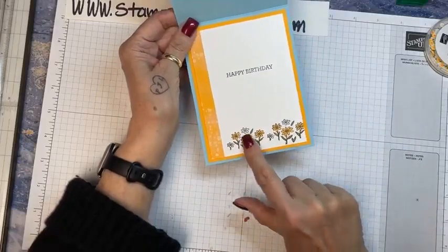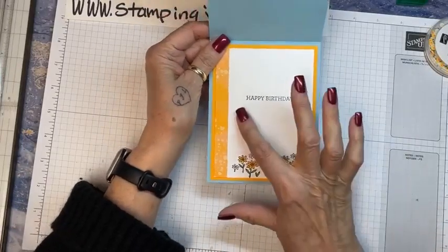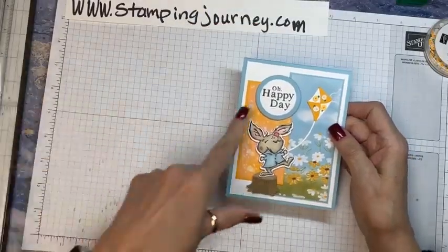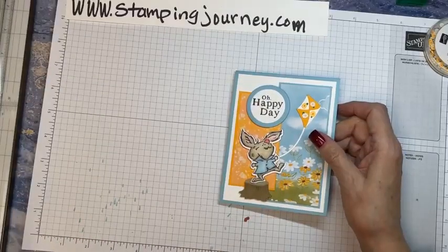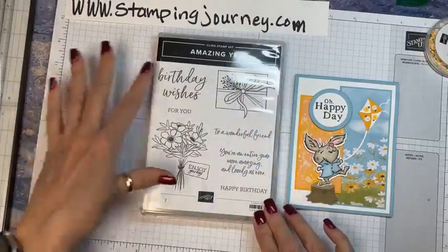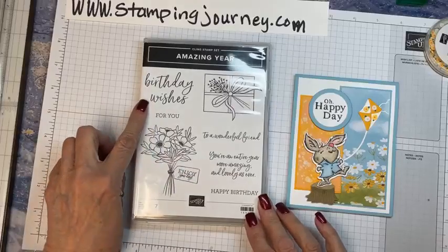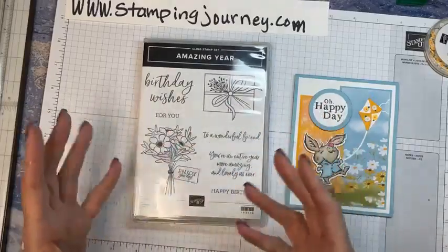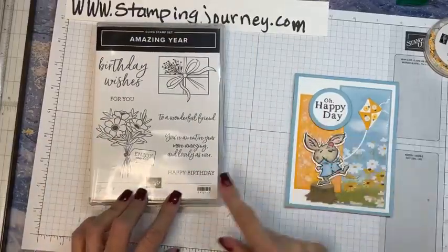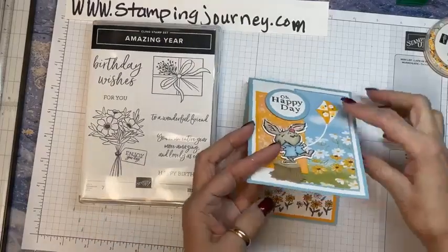These flowers come in the stamp set. However, this Happy Birthday doesn't. I chose that because I wanted to have the script looking kind of the same. So I took from this Amazing Year, which is from the annual catalog. I love this set because I just think it's so cool. My first thing would be to go with these birthday wishes because it's big and bold and kind of cool writing. But I wanted the print to match the inside and the outside. So I went with the straight font, Happy Birthday.